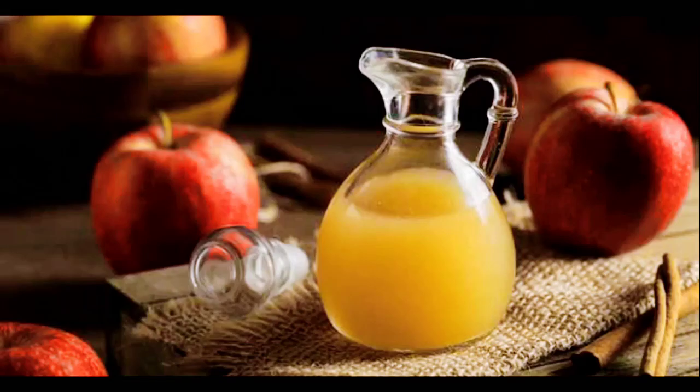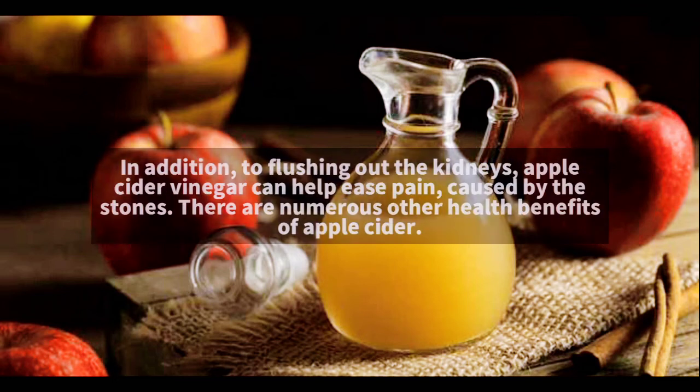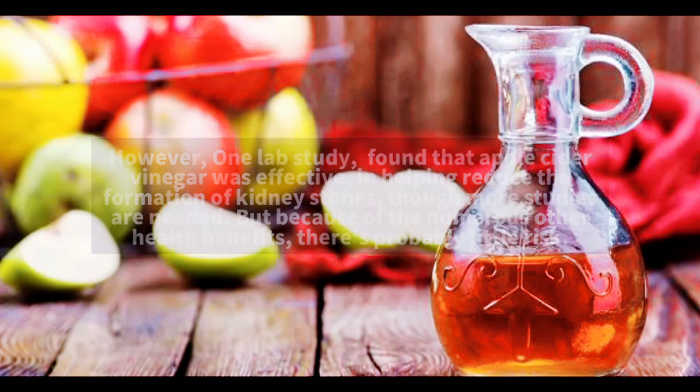Four. Apple cider vinegar. Apple cider vinegar contains acetic acid. Acetic acid helps dissolve kidney stones. In addition to flushing out the kidneys, apple cider vinegar can help ease pain caused by the stones. There are numerous other health benefits of apple cider vinegar. However, one lab study found that apple cider vinegar was effective in helping reduce the formation of kidney stones, though more studies are needed. But because of the numerous other health benefits, there's probably little risk.